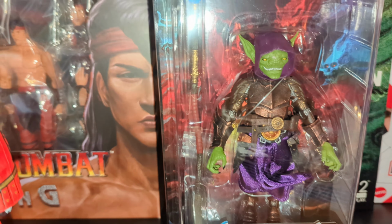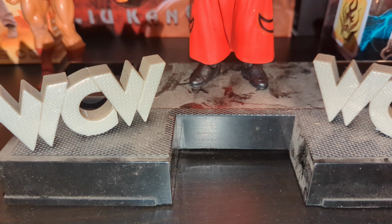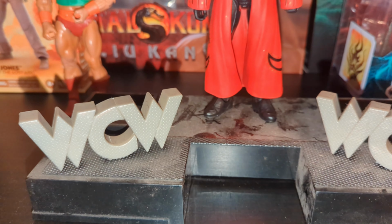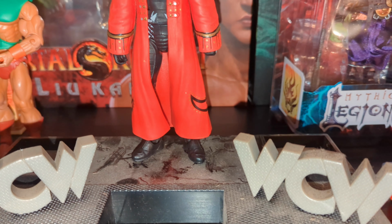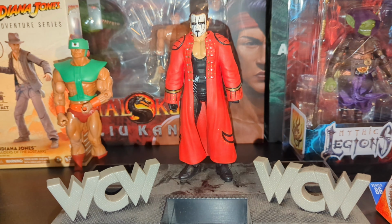So that's Swig. Here's some dust. I'm sure this has been in somebody's attic for at least, when was this released? 1999. So about 24 years this has probably been in somebody's attic for. So I'll get that a good clean and get that in the display. And you couldn't have WCW represented without Sting. But of course that's a WWE version of Sting. So I'm confusing the masses.